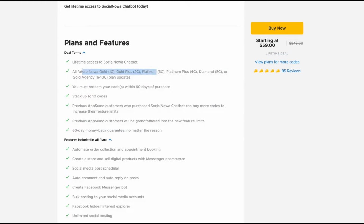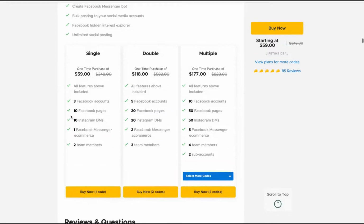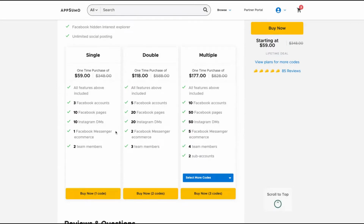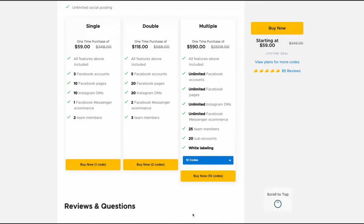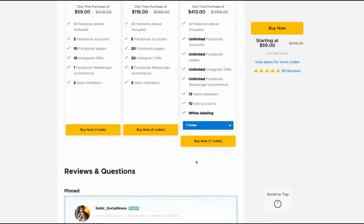As you can see here, if you buy more codes, you get a different kind of plan. So one code gold, then gold plus, platinum, platinum plus, diamond, and gold agents. If you buy 6 up to 10, the difference here will be the number of Facebook accounts, pages, DMs, Messenger, e-commerce, and team members. If you buy more codes, you get more bots. Check here if you buy at least 5 codes. This is the best cost benefit. Then you're going to get unlimited Facebook accounts, pages, DMs, and Messenger commerce with 17 members and 4 sub accounts. If you buy more, you get more sub accounts. To get the white label feature, you need to buy at least 6 codes. Okay? If you buy 6 codes, you get the white label.